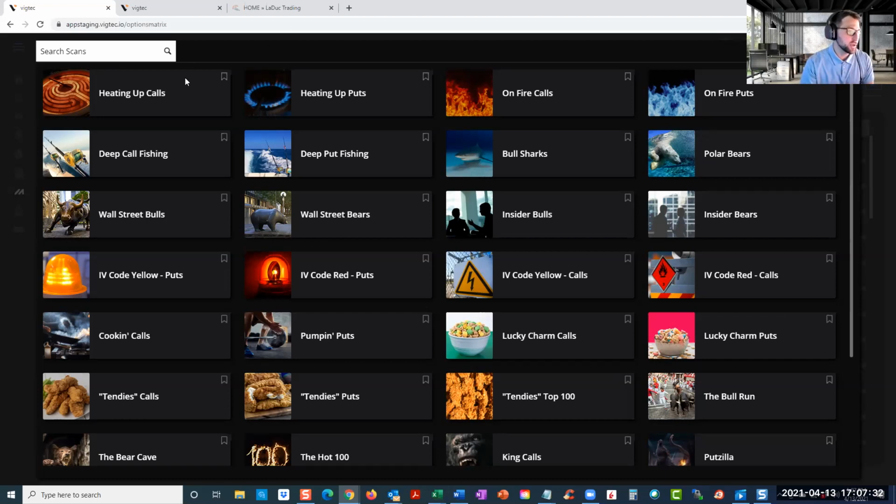But you can also search, like I want to search for calls, right? I want to search for all the ones that have IV in them. You can just search them and it'll create it. You can also favorite them, and you can create your own library with the bookmarks.